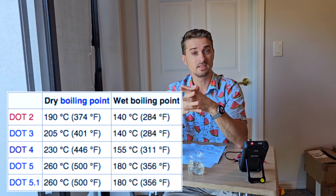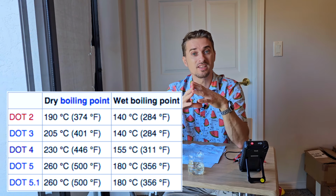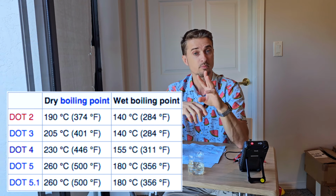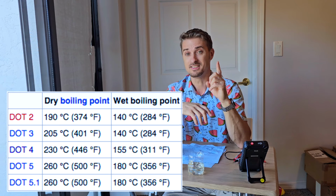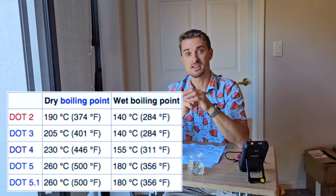Everything is related to the boiling point of the fluid itself. The worst one is DOT2, which will boil at 190 Celsius, 374 Fahrenheit dry. That means with no water contamination, or better said, no humidity. And 140 degrees Celsius, 284 Fahrenheit with 3% humidity, water content. And the best one is the 5.1, which will boil at 260 C or 500 Fahrenheit dry and 180 C, 356 Fahrenheit wet.